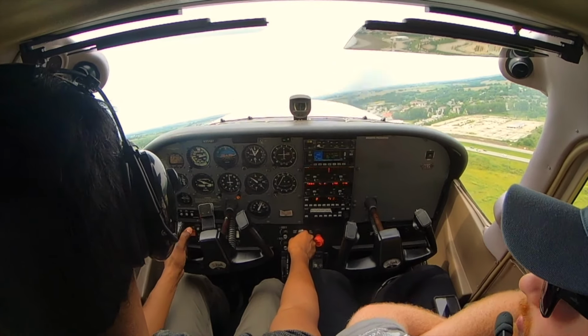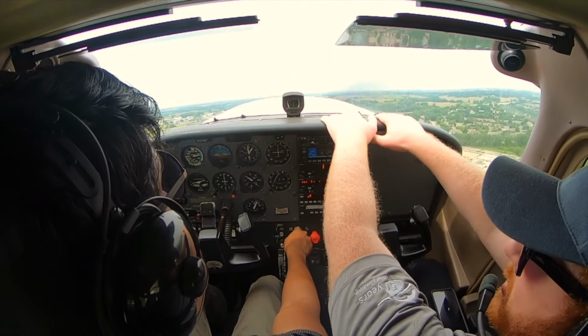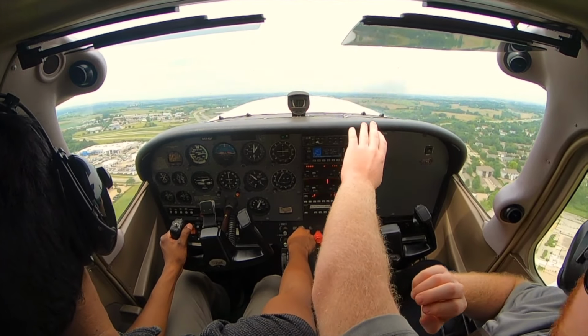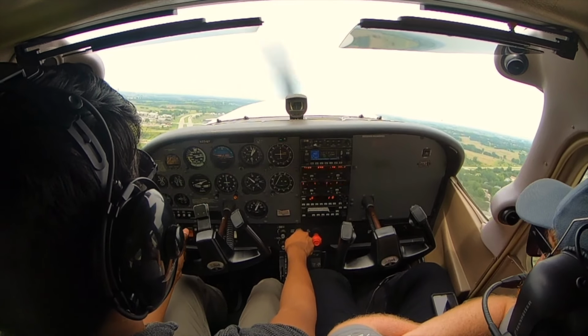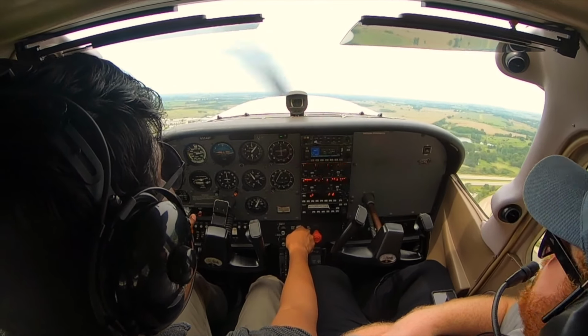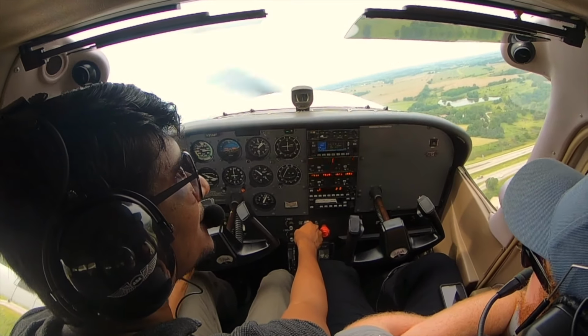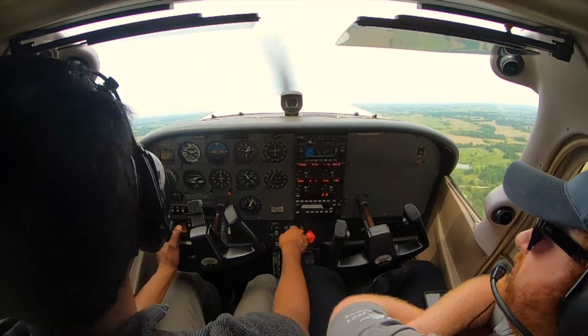So what you need to do is look outside and use your peripherals, okay? We can't see above the cowling, but you can see over here and over here. Look back at the runway right now. Are we where we need to be? No. Yeah, we've been pushed a little to the right, okay? So once we get to where we want to be, look outside, alright?